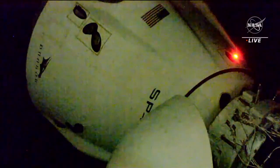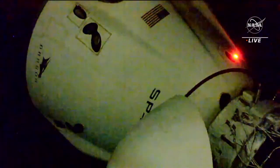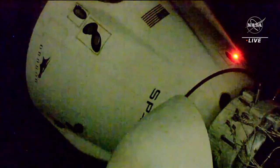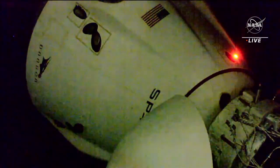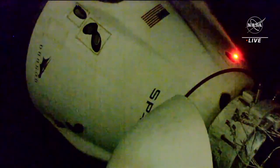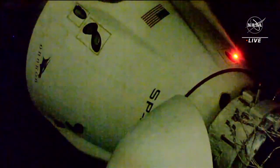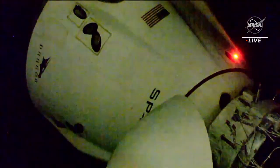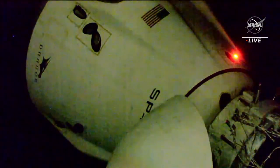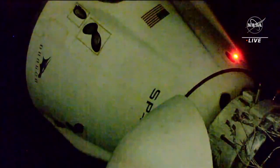Live view here of the Dragon from the cameras on board the International Space Station. When it does move away from the space station, you should be able to see that in real time. Again, waiting as the 12 hooks that are holding the Dragon to the space station begin to unhook. Dragon SpaceX on the big loop. First set of hooks open and nominal. Copies, we see the same. Confirmation there from the core in Hawthorne that the first set of hooks was able to unlatch as expected.